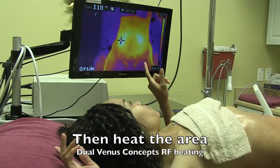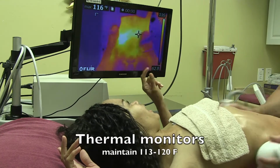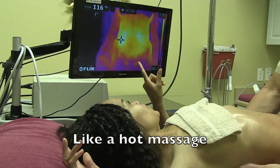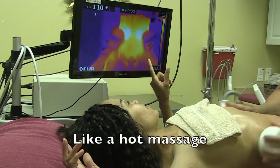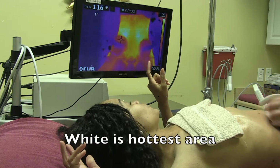The doctor's keeping me from 130 to 120. And where the white spot is, that's when it's really hot. But you know what, it feels nice. It's like a really nice hot massage, and it relaxes you.